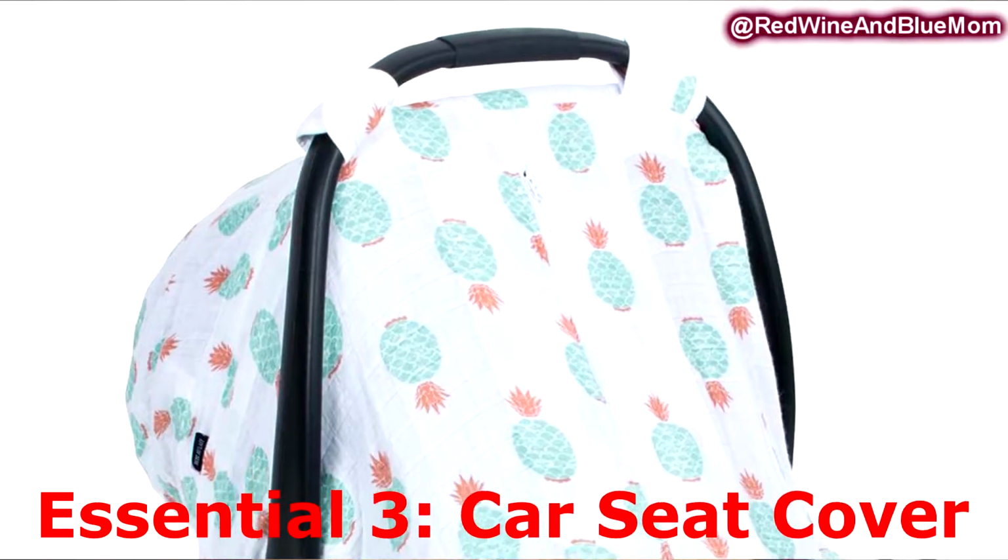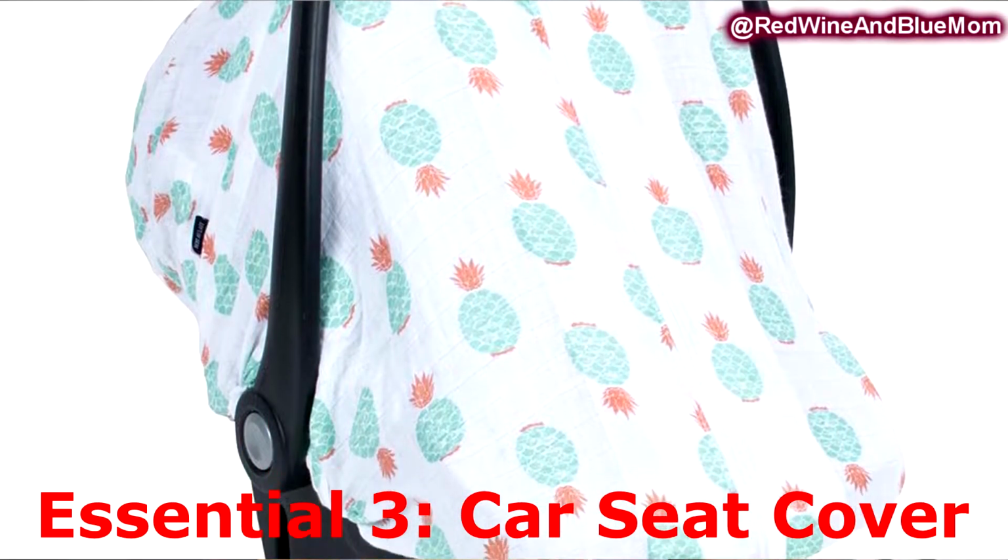All right, and some people might see this as a nice thing to have but not an essential. I view it as an essential for a few reasons. If you are traveling in the car and the sun is in your child's face, we got one of those side visor things. They don't work very well, and I wish I would have had a car seat cover, so this way when I was sitting in the back with Aria and Eric was driving, I could just put the car seat cover on her, I can still view her, and the sun was not getting in her eyes.